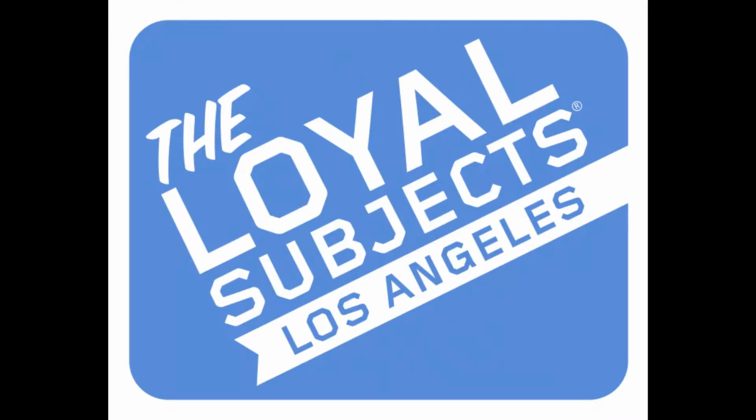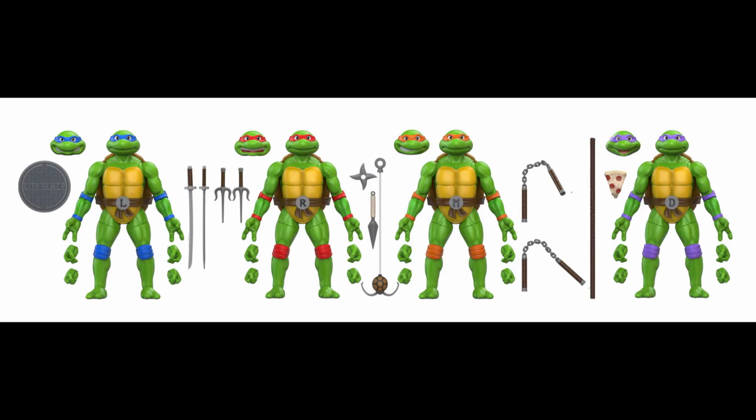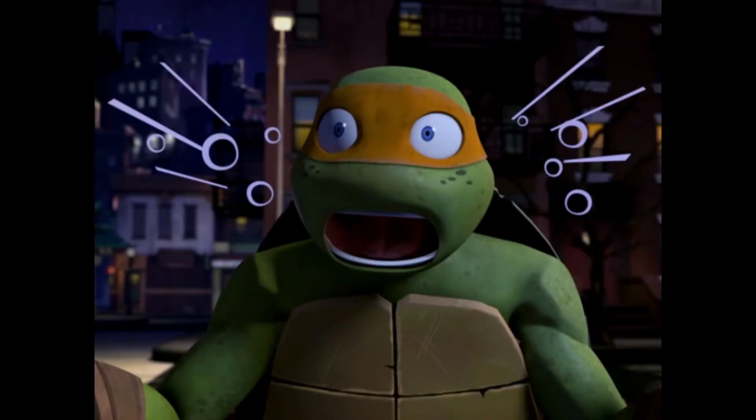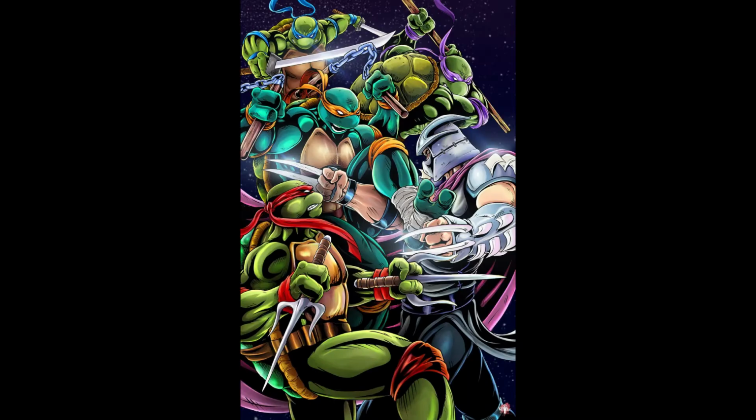So that's why I've decided to collect the Loyal Subjects Best Action line. For this, I just really want the Turtles and Shredder. They are creating other characters, but for me, I want to collect all 4 Turtles and Shredder. And once I have that, I'll start to collect some of the other figures. But if they decide to end the line eventually, I'll be happy with having the Turtles and having Shredder.